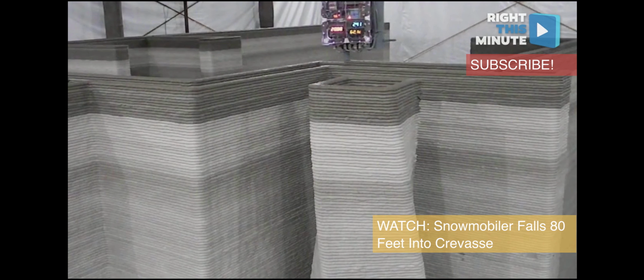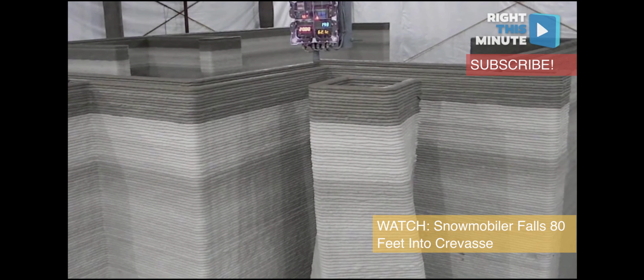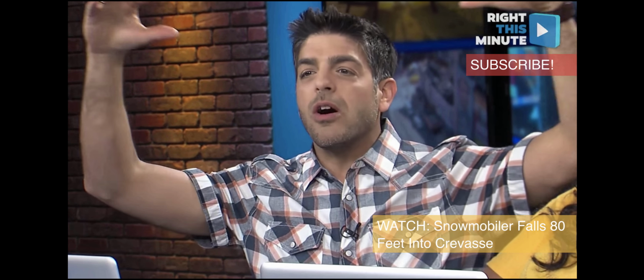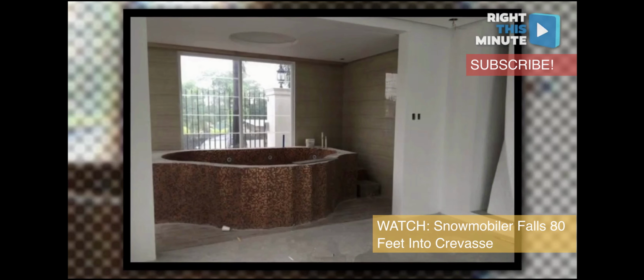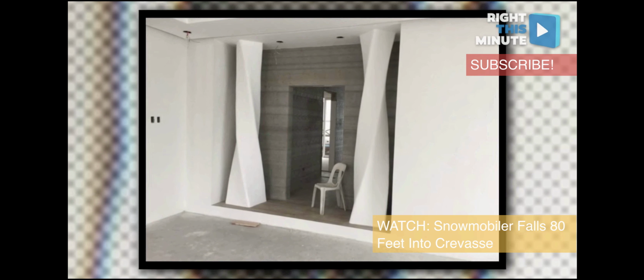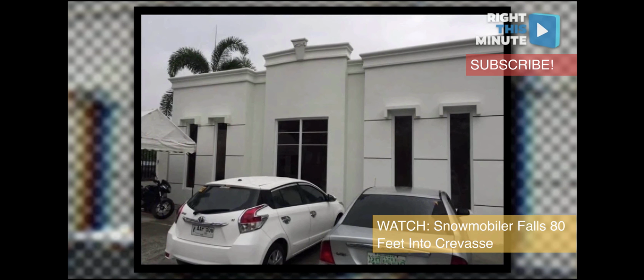Now, overall, it was quite a quick process to build this house, but it took several months to install the printer, to put up all the superstructure around it, and procure the concrete supply that would feed the printer. So it's not as easy as just driving a printer to a site and hitting print yet, but they're working on it.